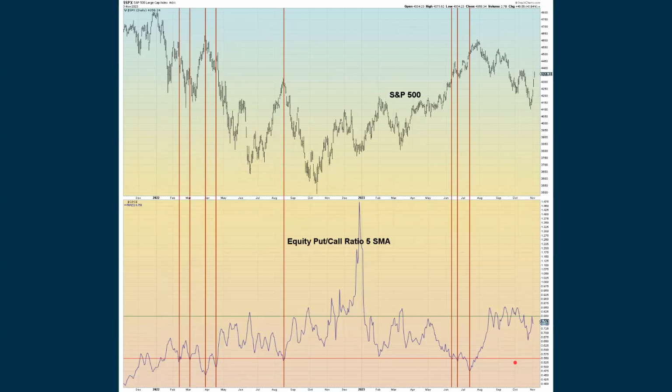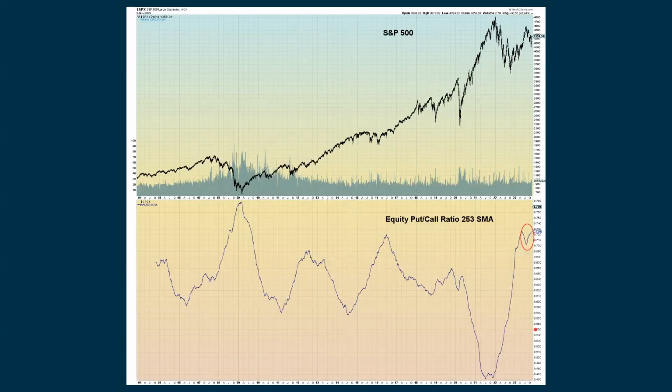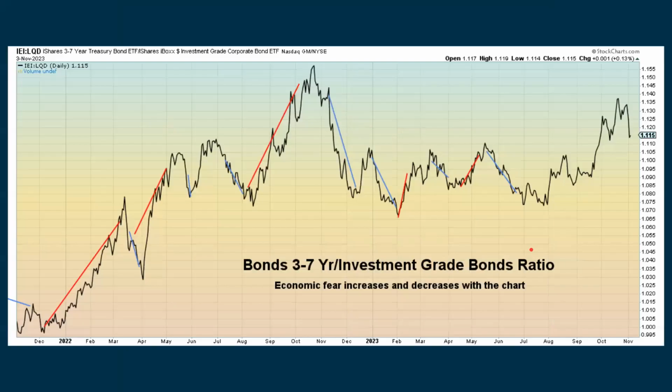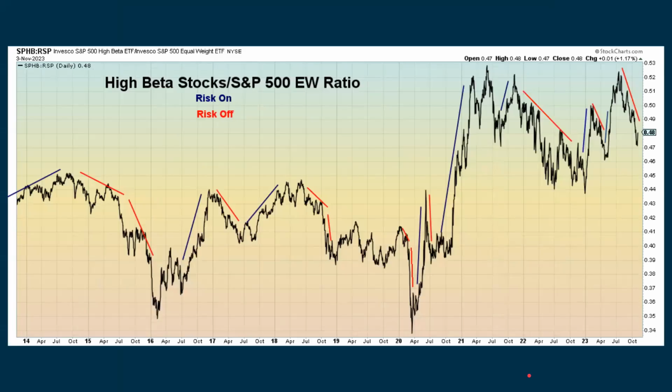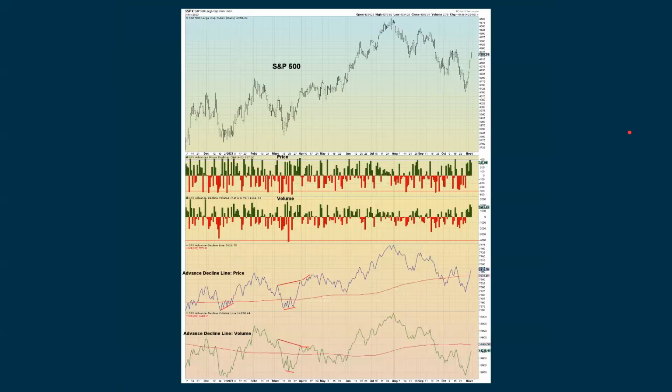Here's the equity put call ratio based on 5 periods. It's continuing to decline for right now, but longer term, it's still going up when we look at 253 periods. And this fear gauge just ticked up a little bit after it really had been falling. This other fear gauge is also declining. We're seeing a little bit of an improvement with the risk on, risk off ratio. It did tick up in Friday's session, but it's still in a longer term downtrend.